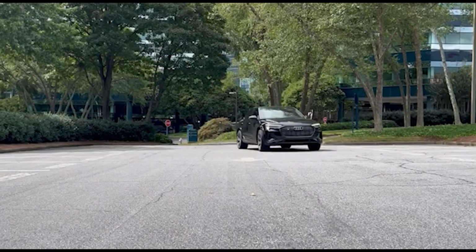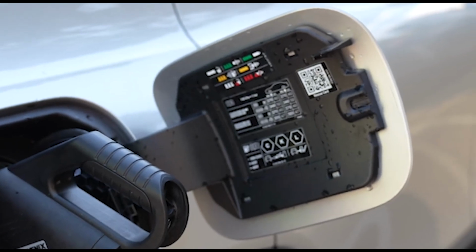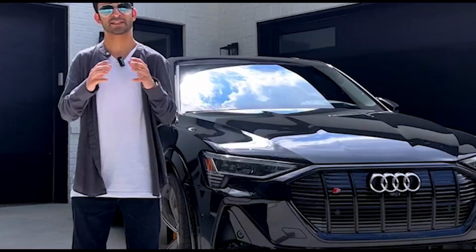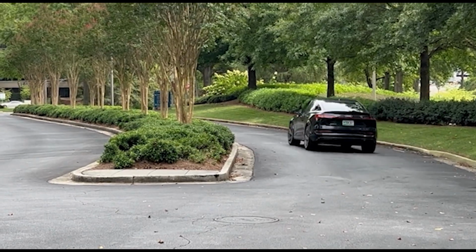Surprisingly, the Sportback actually has less range than its more traditional-looking relative. The EPA estimates it will travel 225 miles on a single charge, just 1 mile less than the conventional e-tron, yet on our loop it only covered 238 miles, a 10-mile gap between the two vehicles.